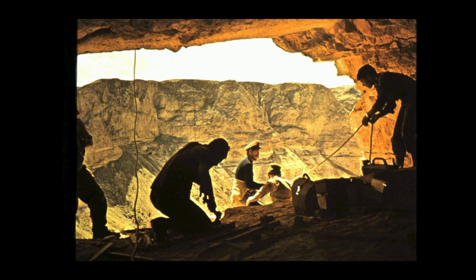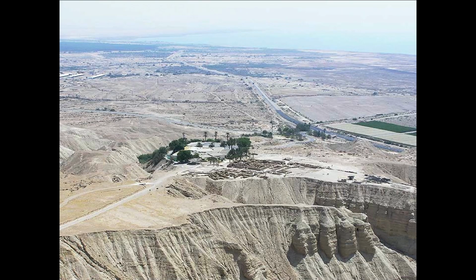Well, while Harding and Davu were excavating Cave 1, they noticed a ruin just above the seashore on a plateau above the caves, which the Arabs called Kubet Qumran. Kubet means ruins.